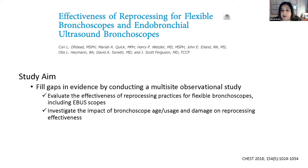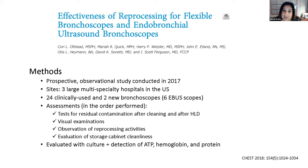The last paper that I think is very important to highlight was also published in Chest. This is probably the most highly cited paper with regards to infection that was recently published. This study was done to evaluate the effectiveness of real-world bronchoscope reprocessing methods using a systematic approach. It was a prospective observational study done in three large multi-specialty hospitals in the US.